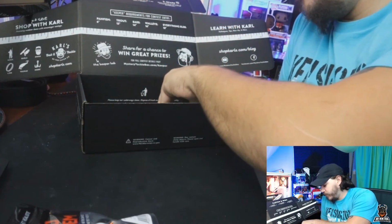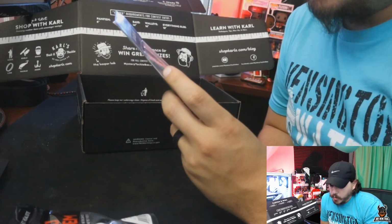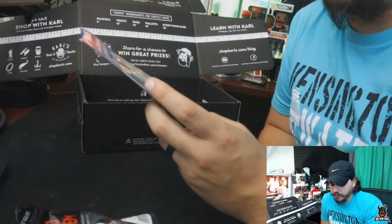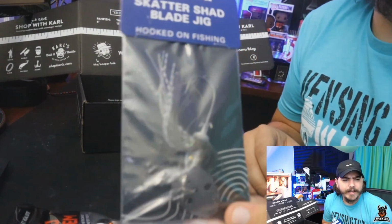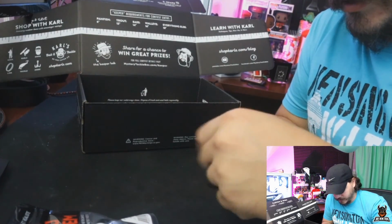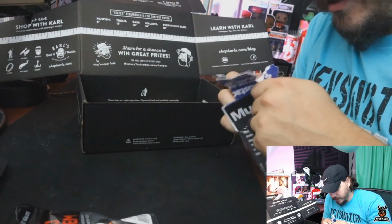One more thing in here before we get to the thing that I'm excited about, and this is the Mustad Shattershad Blade Jig, Hooked on Fishing. This looks like it's homemade. It's like a chatterbait with a swim jig head. I gotta open this and see this thing.